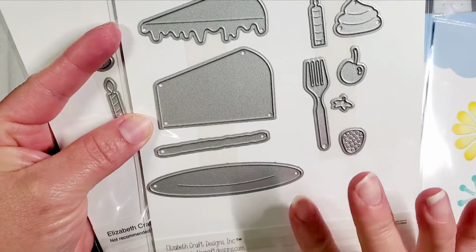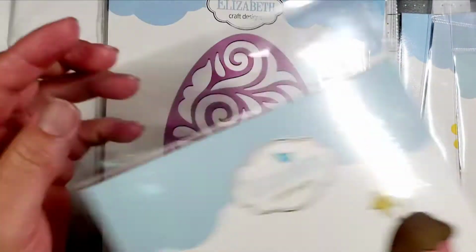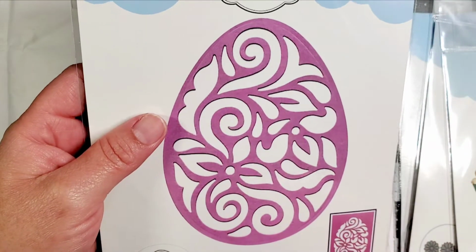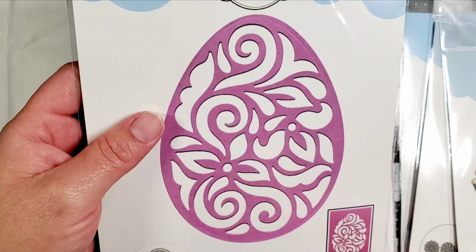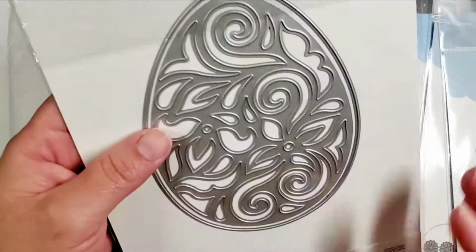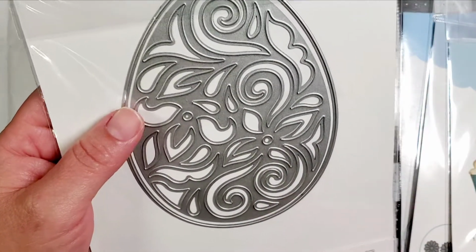So you can put these on cards. Oh my gosh, you can make so many things with these. So there you go. I got me this Easter egg. And I got me another one. It's a yellow one. I was going to do something with it and I can't seem to find it, but it's a little smaller and it's yellow and it has a little cube bowl that comes with it, the die.